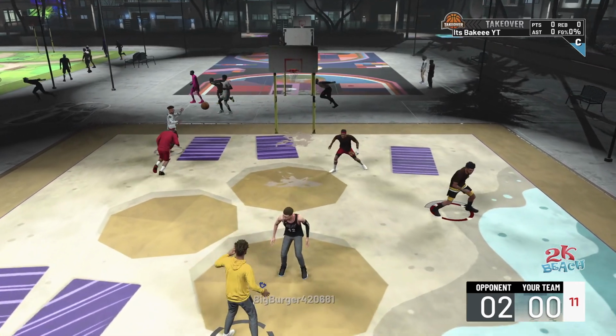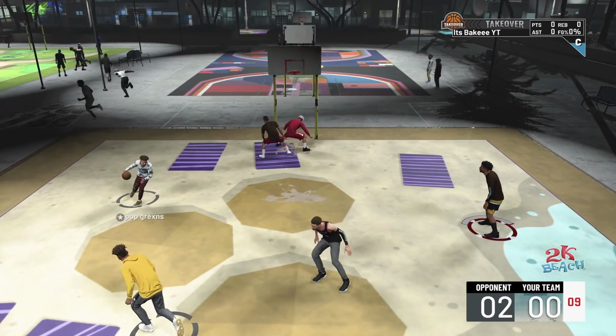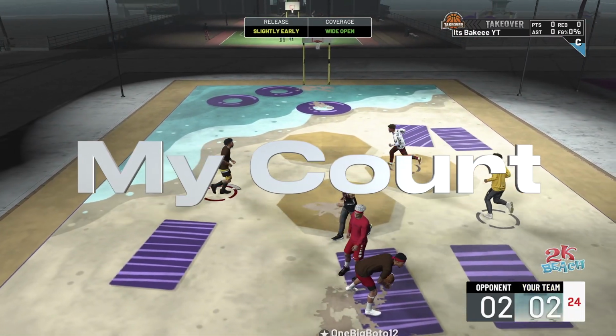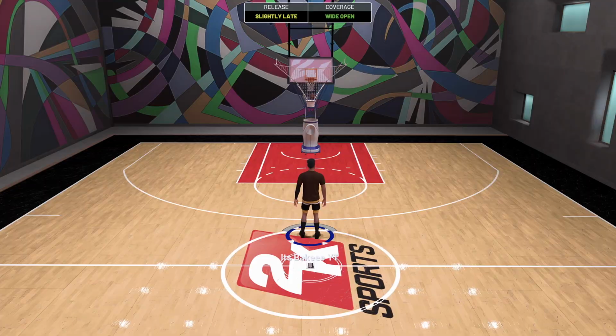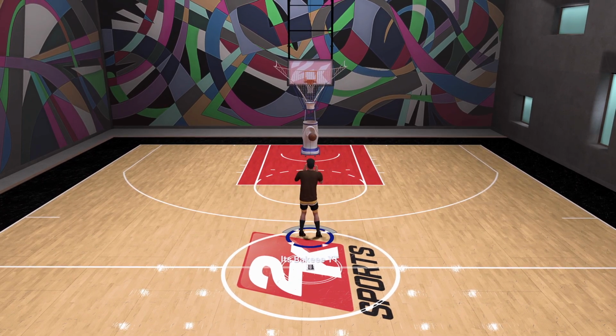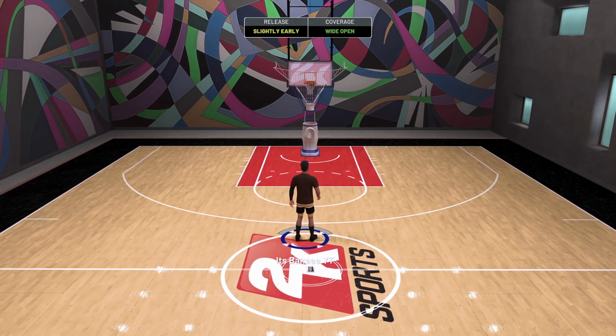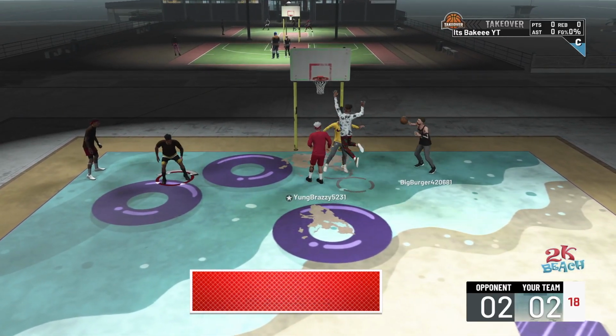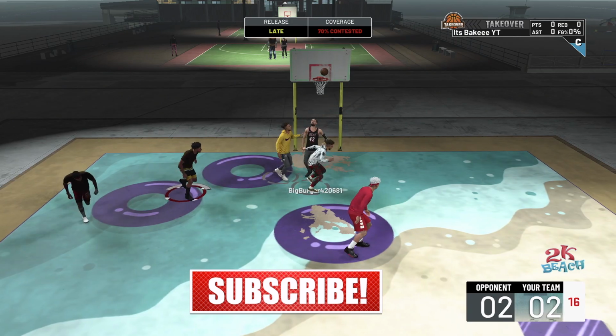That's what you buy a game for, is to play the game. Another pro is that you have the ability to have your MyCourt. The MyCourt is amazing because you can go in there and practice on your jump shot. You can play 1v1s, 3v3s, and you can invite people to your MyCourt. And that is another great pro about current gen.